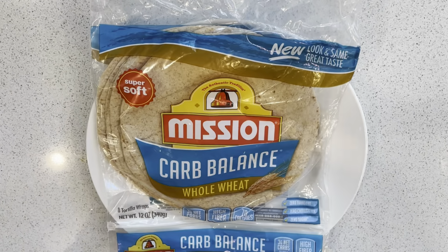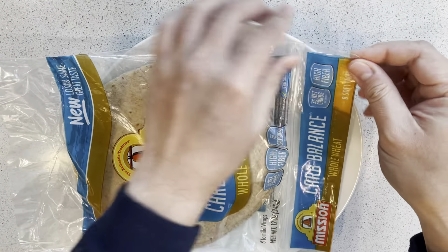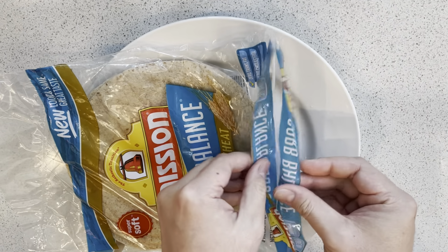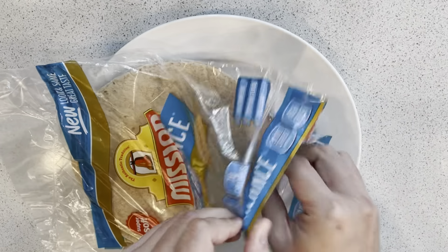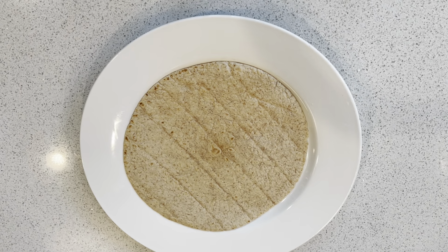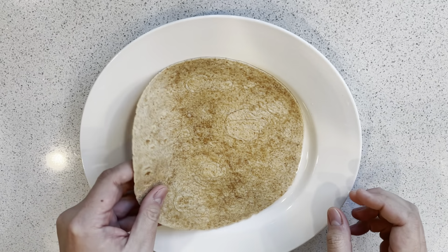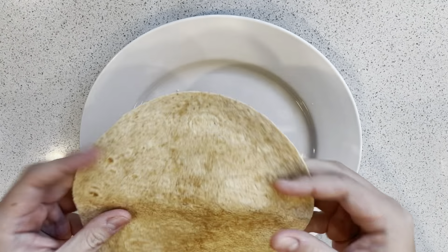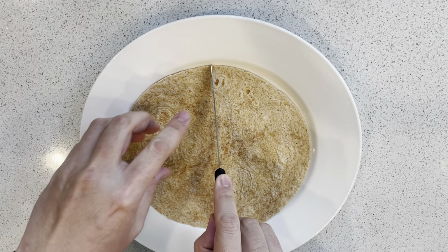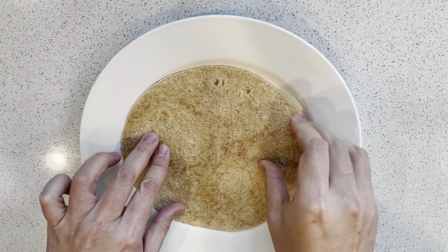Okay, moving on to the carb-balanced whole wheat tortilla. These are a little bit bigger, probably about 8 inches in diameter, and come in a package of 8 as well. Same tear-open pouch with a Ziploc seal. And these are actually quite soft as well. They are darker in color, given the whole wheat look, but in terms of texture and foldability, very much similar to the full flour tortilla. We'll cut this in half as well and toast one half to see how it compares.